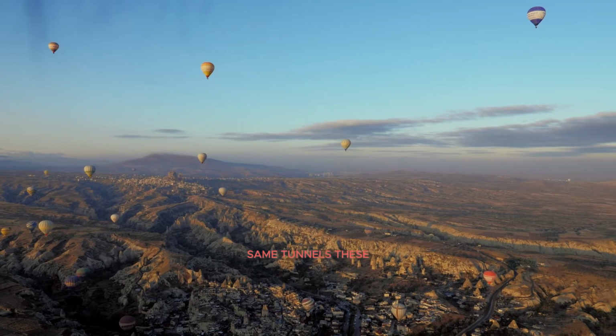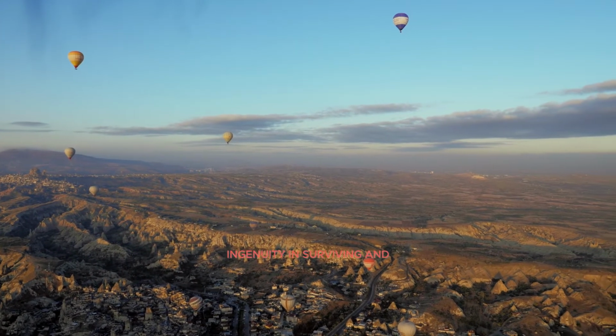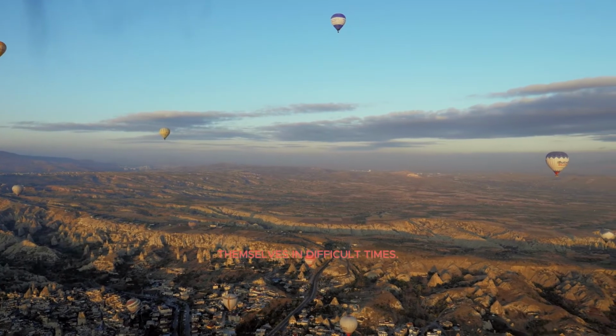Walk through the same tunnels these people used centuries ago, feel the coolness of the rock, and experience human ingenuity in surviving and protecting themselves in difficult times.